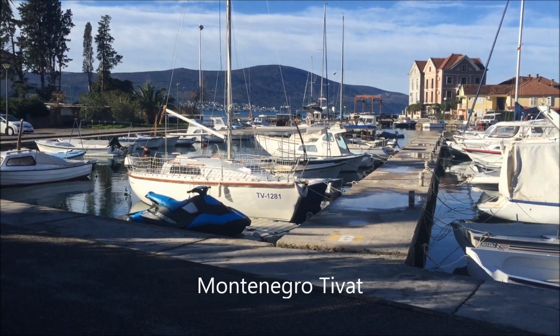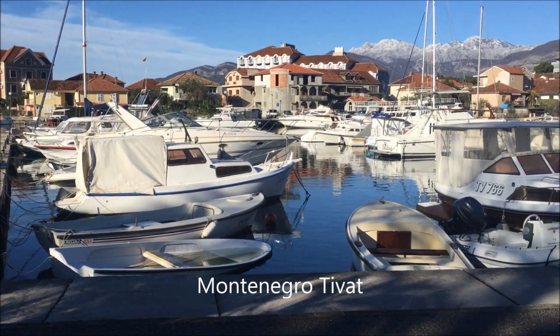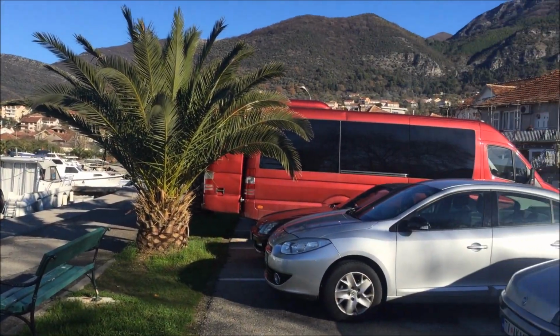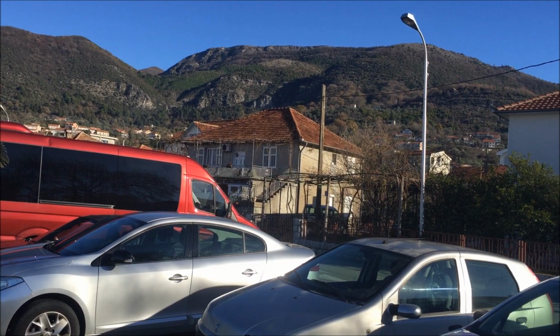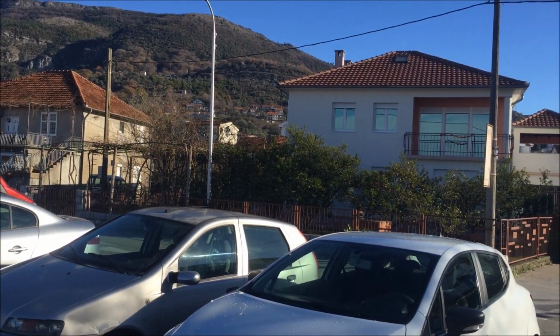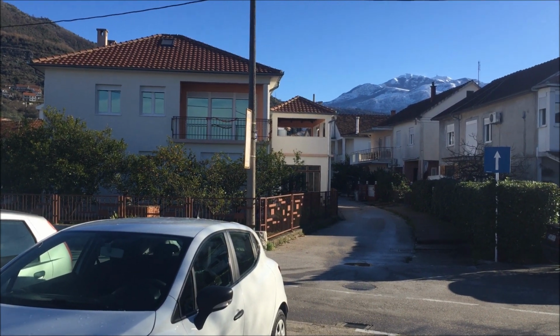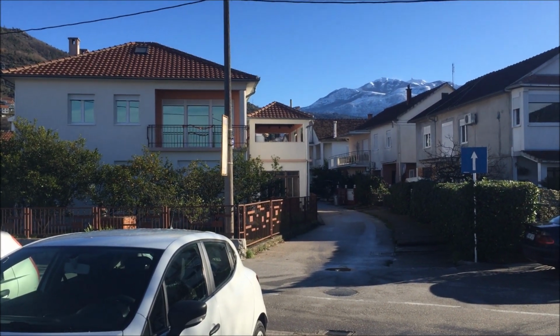This is at Tivat Marina. And just behind that are our mountains. So Tivat is just at the bottom of mountains, and towards the border of Montenegro.